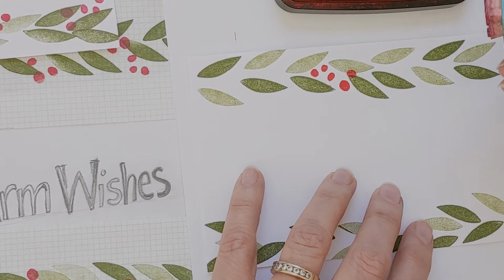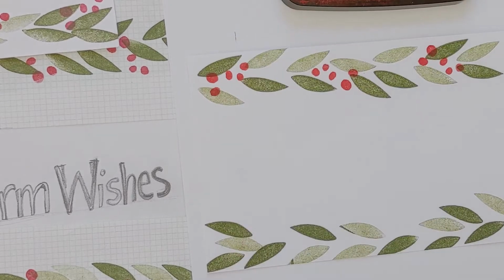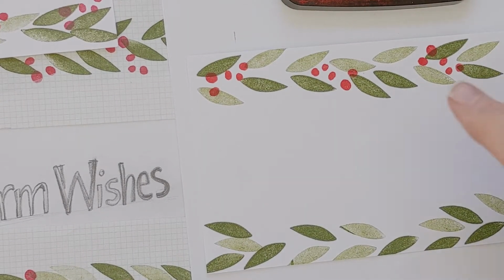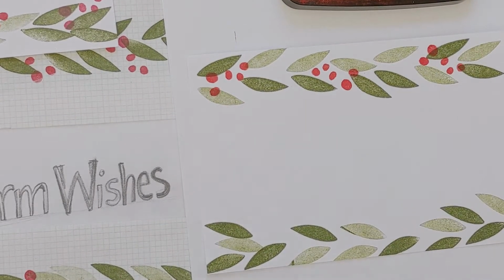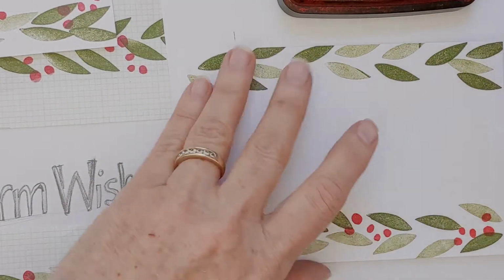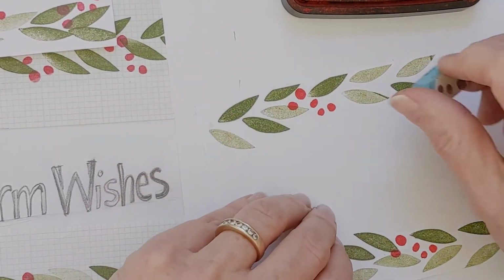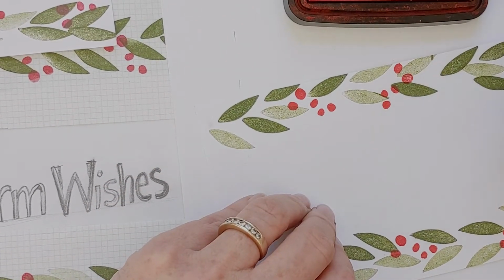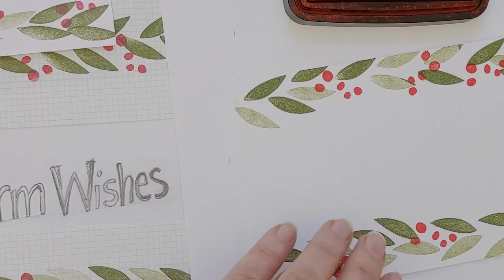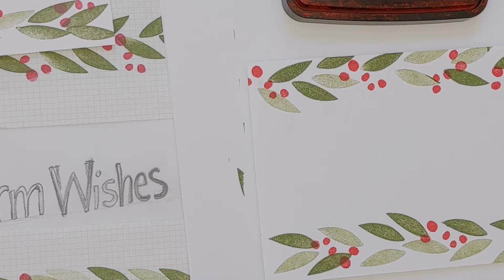And I'm going to turn the stamp as I stamp it so they're not all going in the same direction. See how cute that is? So simple. And the berries, I don't do a second impression. I just do full ink. But you could do whatever you want. So I think that's really cute.